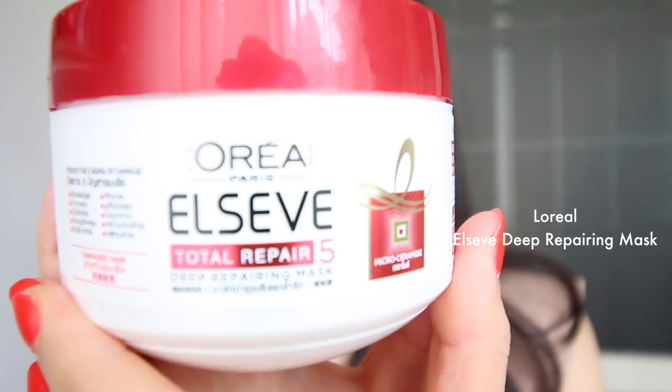So once I get my whole head with the shampoo, I leave everything on there and then I move on to the hair treatment. The hair treatment that I am using right now is called L'Oreal Elsève. This is really good. But basically, I don't use conditioner anymore. I just go straight into the hair mask.